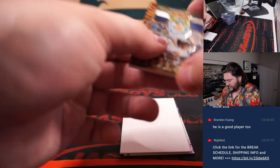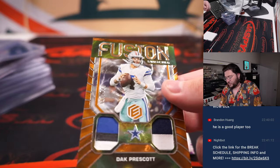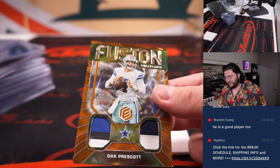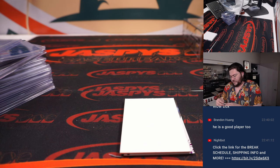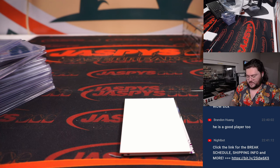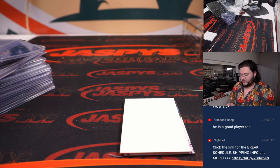Another guy to get well soon. Nice three color on the left and two on the right of Dak Prescott. Fusion swatches. Pretty high, too. 22 of 199. And still popping off on a three and a two. Very nice.